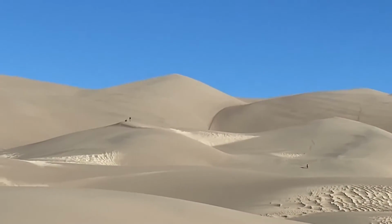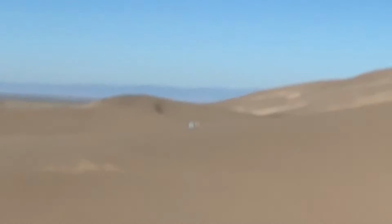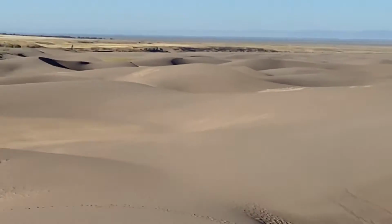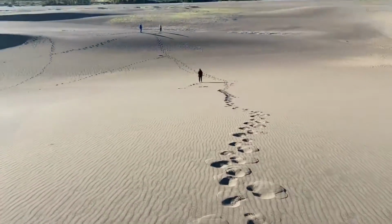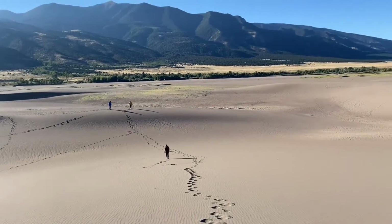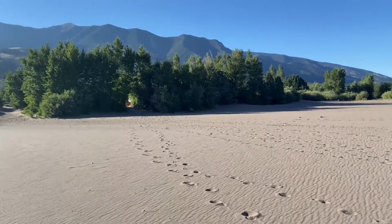And if you want to know my personal opinion on which one I think is better, Great Sand Dunes or White Sands National Park, it'd be White Sands, simply because the sand is easier to walk on and you can park your car up next to the sand dunes in multiple areas. So that was it for the Great Sand Dunes National Park. It's pretty cool, but it's not as good as White Sands.